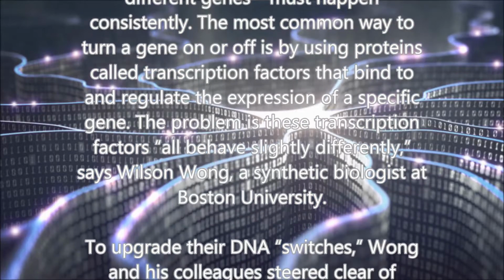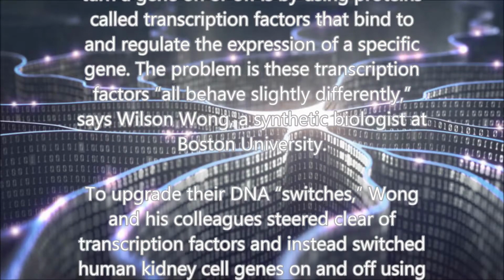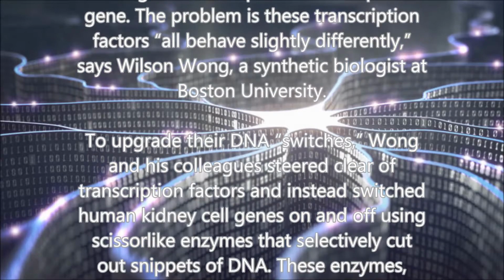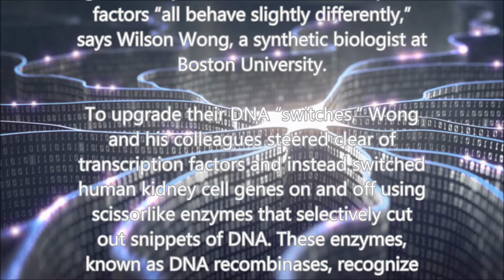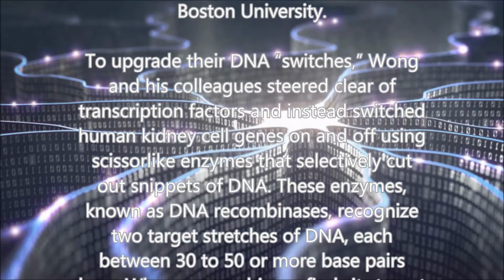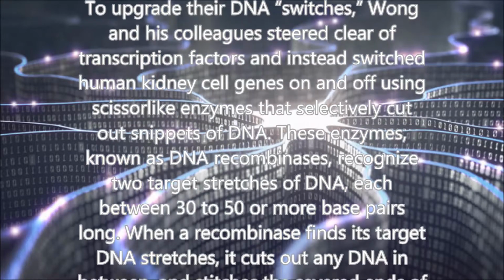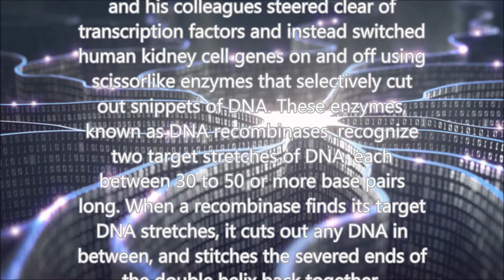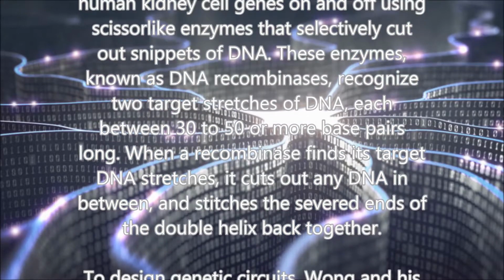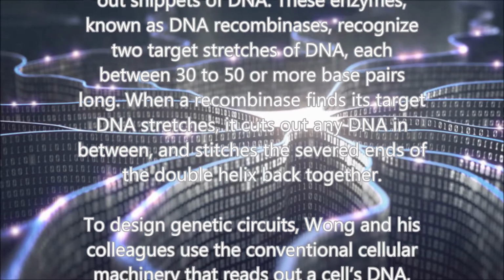To upgrade their DNA switches, Wong and his colleagues steered clear of transcription factors and instead switched human kidney cell genes on and off using scissor-like enzymes that selectively cut out snippets of DNA. These enzymes, known as DNA recombinases, recognize two target stretches of DNA, each between 30 to 50 or more base pairs long. When a recombinase finds its target DNA stretches, it cuts out any DNA in between, and stitches the severed ends of the double helix back together.